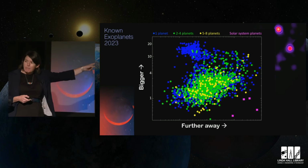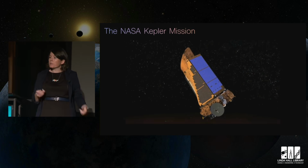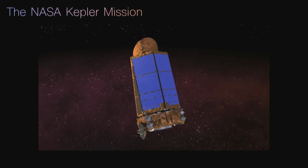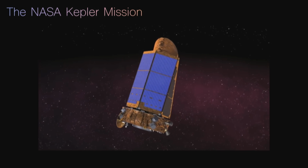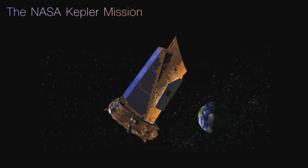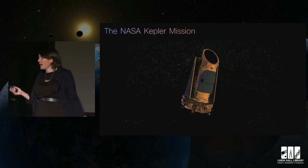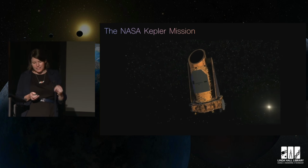And so that's what happened, was the search for Earth 2.0. In 2009, we launched the NASA Kepler mission. Kepler's goal was to determine one number, one frequency. How common do planets like the Earth occur? Are they very rare? Is Earth the only one? Or are they wildly common throughout the galaxy? Does every star have an Earth-like planet around it? So Kepler had one goal, which was to measure this number.